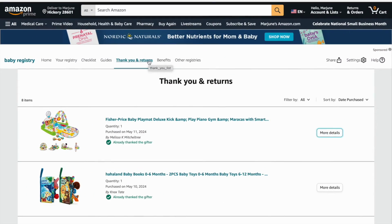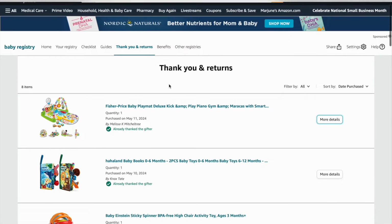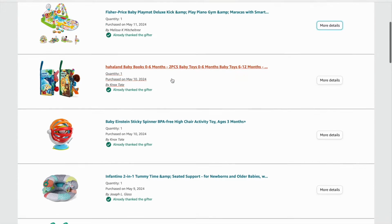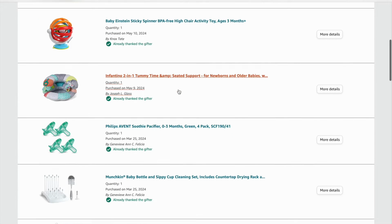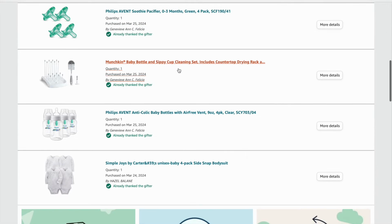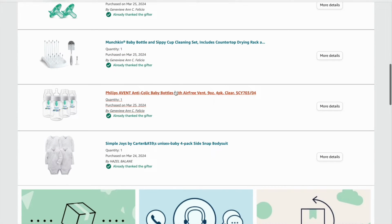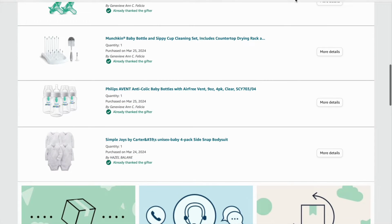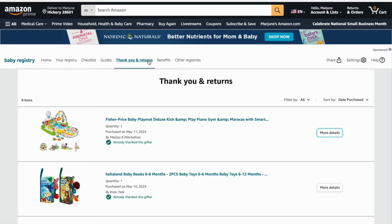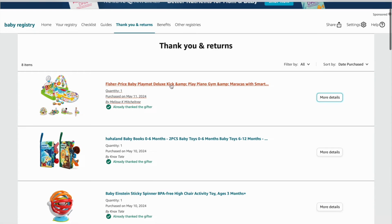Also, nung tiningnan namin ang aming Amazon Baby Registry, ito po ang mga taong bumili po sa registry namin. So, we just wanted to take a moment to give a shout out and express our deepest gratitude for your thoughtful gift from our baby registry. Your generosity has touched our hearts and has brought us one step closer to being fully prepared for our little one's arrival.